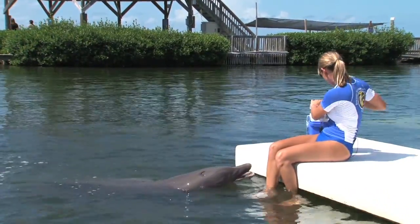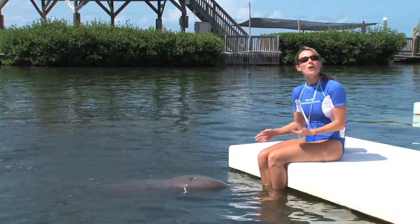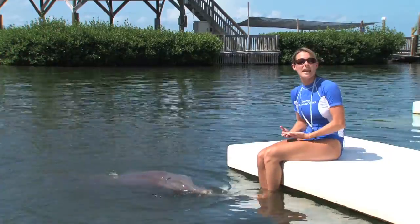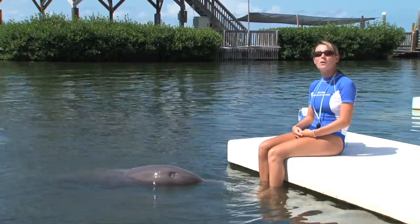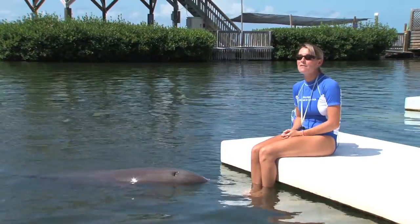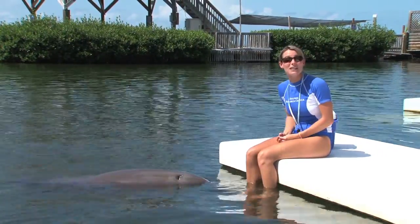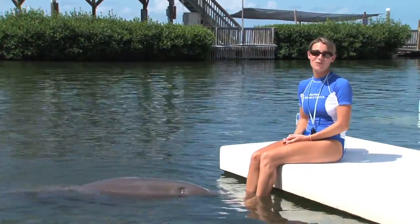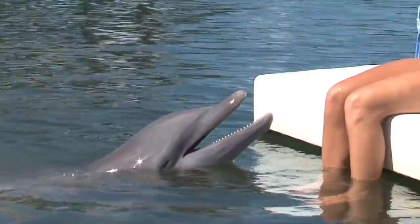Nice job. I want to be careful that each time I'm bridging and reinforcing, I'm giving the same type of reward. We don't want our dolphins to think that if they get perhaps 5 capelin for one behavior, that one stands out a little more in their mind. We want them to know they can bring any behavior to the table for this behavior. All right, Marina, you ready?